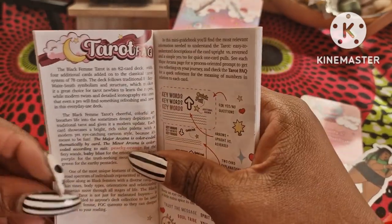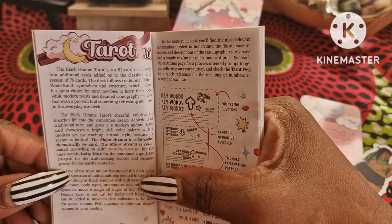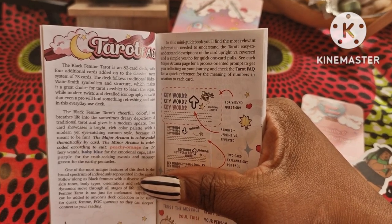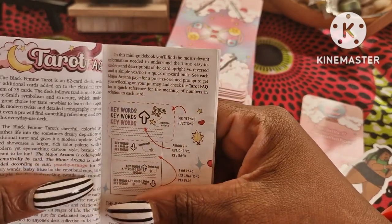I like the idea that she's put that there because sometimes people are too scared to read a melanated deck just in case they're offending people. So if a person of colour can read a white deck, why can't a white person read a melanated deck? That's how I see that situation.